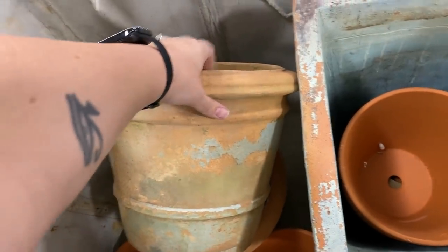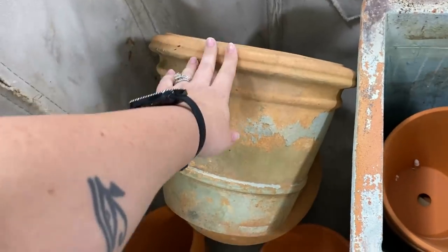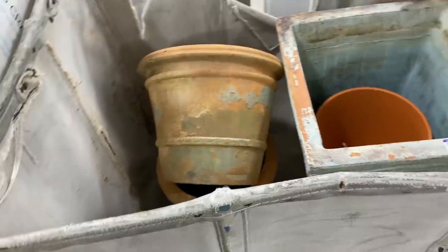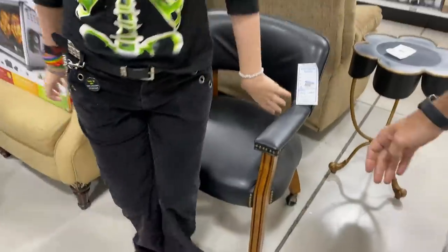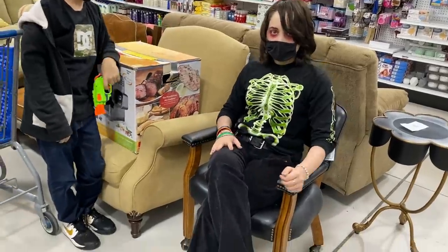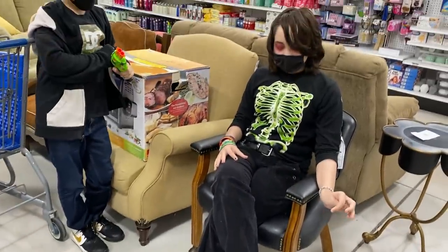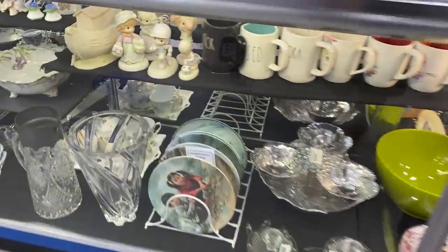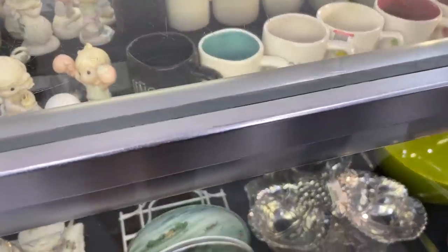So I don't really know the price points on those, other than you won't get that patina, that aged look, unless you made it yourself and did it on purpose. So I don't know. I didn't end up getting them. I was considering the chair that Bianca was sitting in for my desk chair. It was only $7.98, but some of the leather was torn, so I left it.